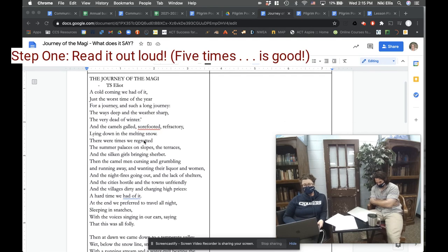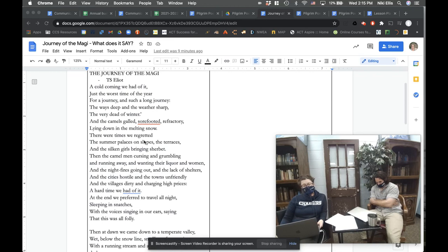The Journey of the Magi by T.S. Eliot. A cold coming we had of it. Just the worst time of the year for a journey. And such a long journey. The ways deep and the weather sharp. The very dead of winter.